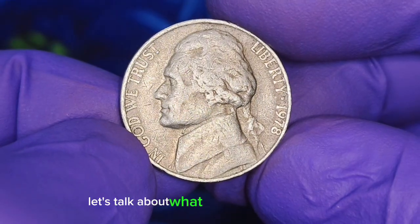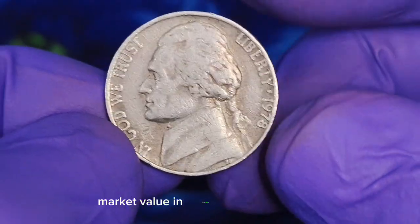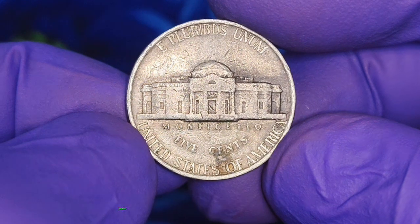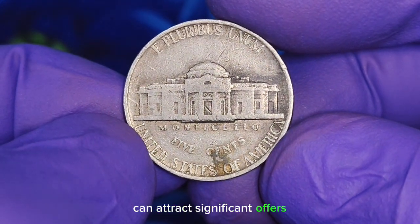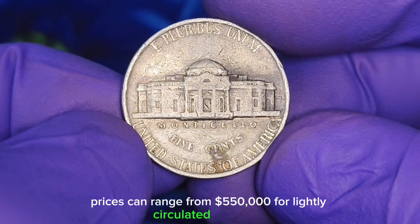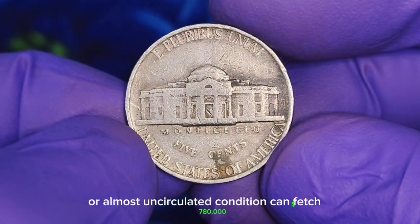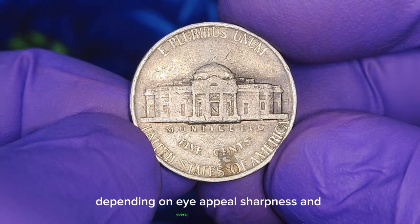Now let's talk about what really excites collectors and investors alike: market value. In today's fast-moving rare coin market, the 1978 Jefferson nickel without a mint mark, especially in extra fine or better condition, can attract significant offers. Prices can range from $550,000 for lightly circulated examples, but coins in verified extra fine or almost uncirculated condition can fetch $780,000 or more, depending on eye appeal, sharpness, and overall condition.